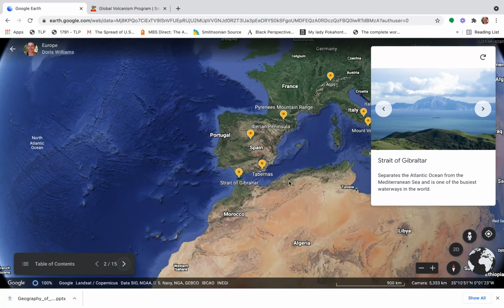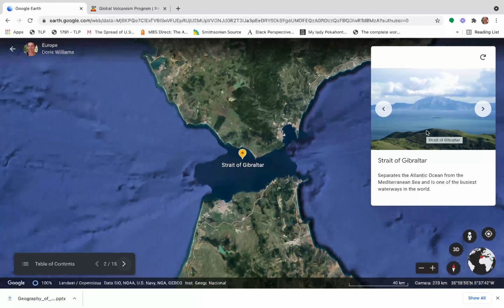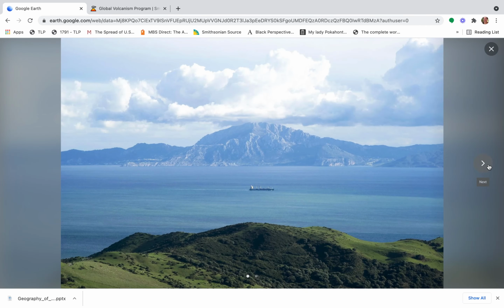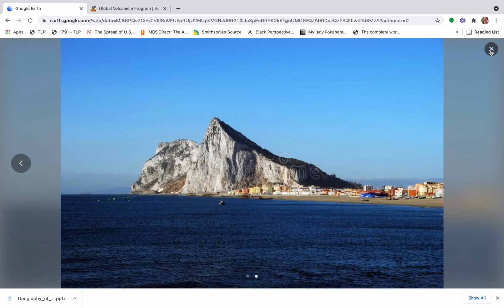the Strait of Gibraltar. Here you can see the Rock of Gibraltar, and the Strait of Gibraltar basically separates the Atlantic Ocean from the Mediterranean Sea. It's one of the busiest waterways in the world, as you can imagine, bringing goods and services from all over the world. People come through here to deliver to the ports in Europe and northern Africa, and go through the Suez Canal. Here are some pictures you can see, and that's the Rock of Gibraltar.